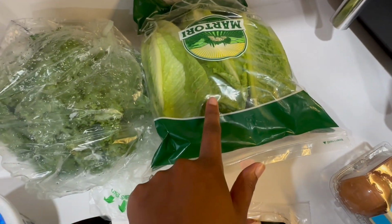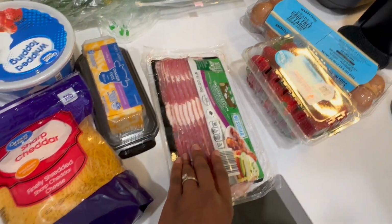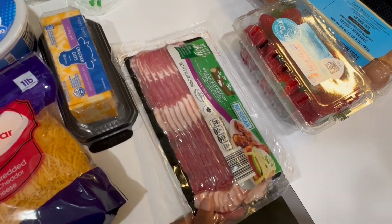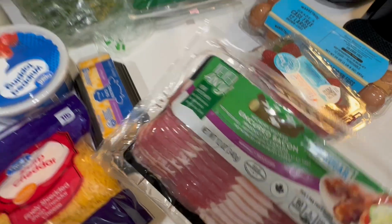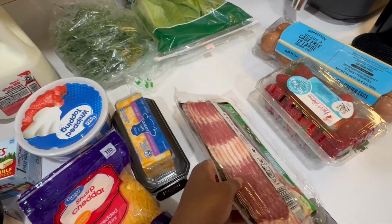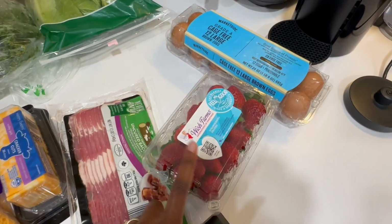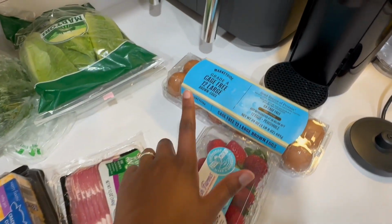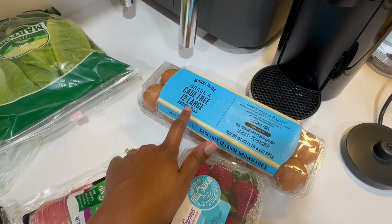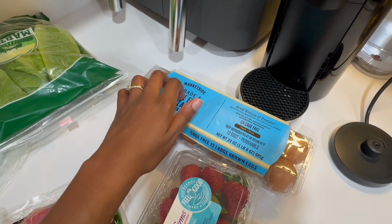This is going to be what the salad is going to be made of lettuce wise. Got some bacon. Like I said, we're hosting family and we're going to have them over for a few days after Christmas. And so we wanted to get some bacon so we can make some breakfast for everybody. And we have some strawberries. This is also going to be on the charcuterie board. And lastly, we have some brown eggs, 12 large brown eggs.